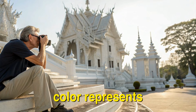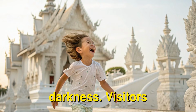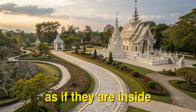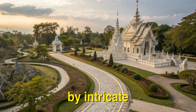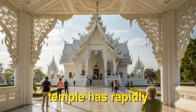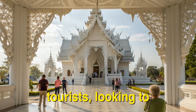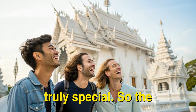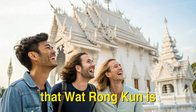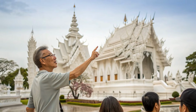For instance, the white color represents purity, while the small mirrors symbolize wisdom shining in the darkness. Visitors walking through this artistic marvel feel as if they are inside a dream, surrounded by intricate sculptures and hand-painted murals that invite deep reflection. This temple has rapidly become a cultural icon and a must-visit destination for tourists looking to experience something truly special. So the next time someone mentions Buddhist temples, remember that Wat Rong Khun is not just a building, it's an extraordinary experience waiting to be discovered.